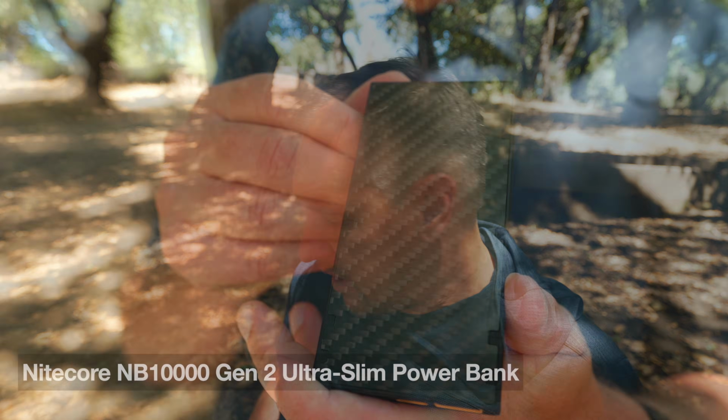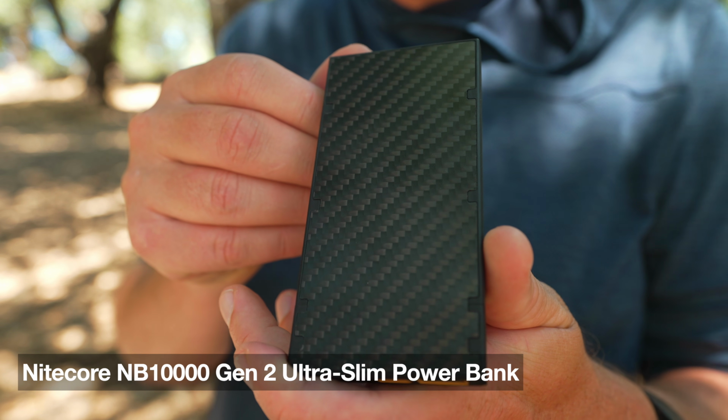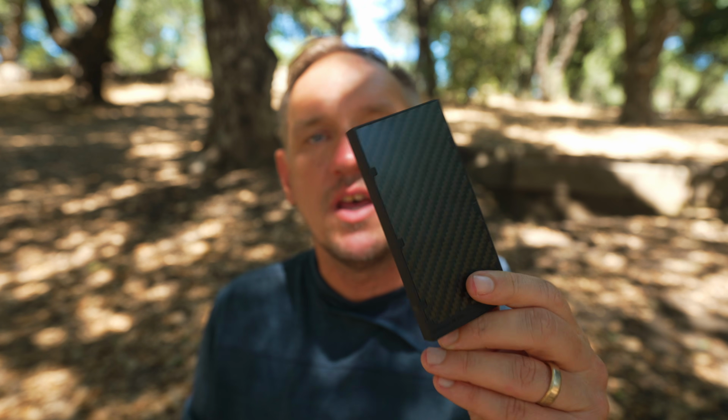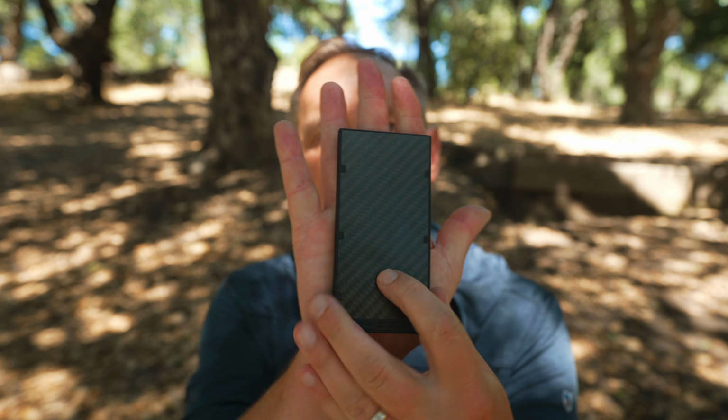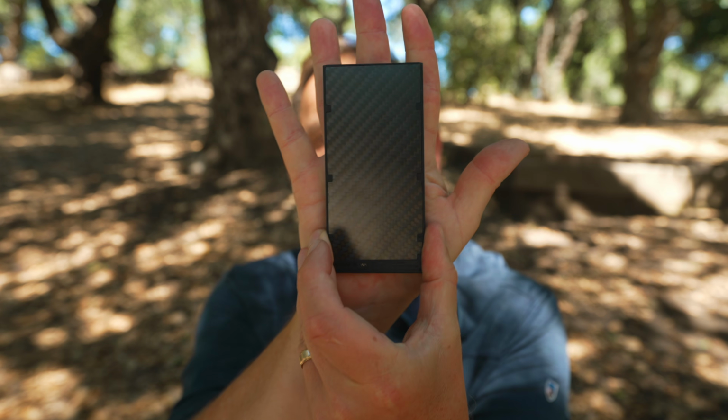So this is really good if you're an iPhone user. Otherwise, I bring this Nightcore 10,000 milliamp battery pack. Now, this is more expensive than the other ones you can find on Amazon, but it's the smallest, most lightweight one that you can get. I mean, this is my hand. This is a 10,000 amp pack here. So it's pretty small, it's pretty compact, and it's been working great. A little bit of an investment.